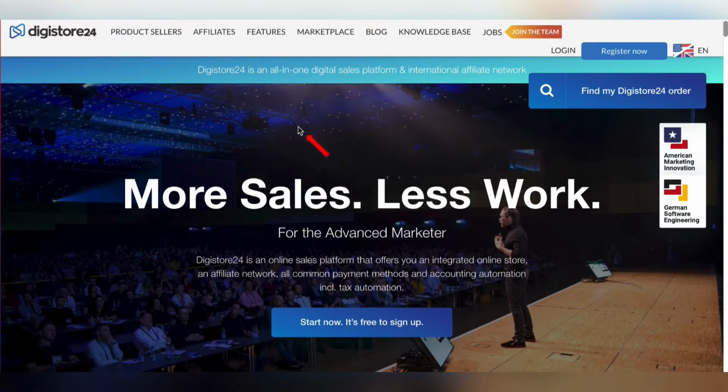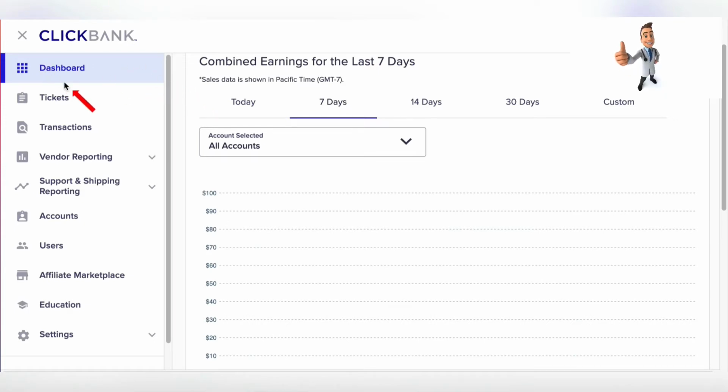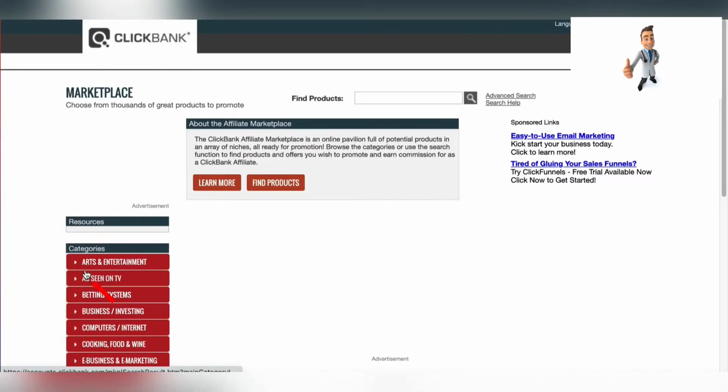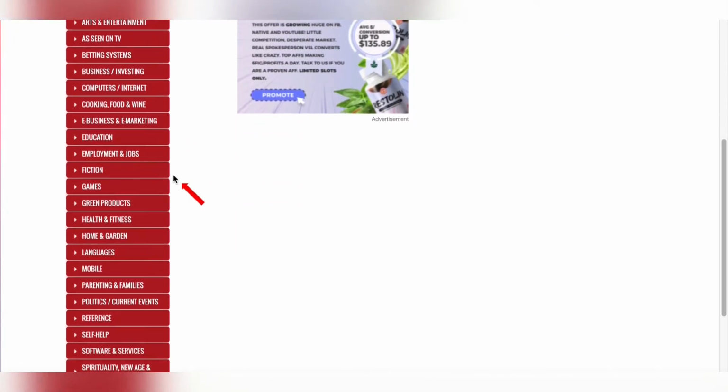It's the same thing as ClickBank. For the example I'm going to show you today, we're going to use clickbank.com. So once you've signed up for your free account, you'll be brought to your dashboard, which will look like this. And the first thing we want to do is find a product. So for that, we're going to come down to the left-hand side and hit Affiliate Marketplace right here. And this will take us to all the different offers that we can promote and get paid.